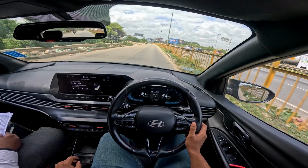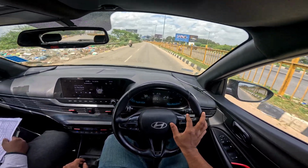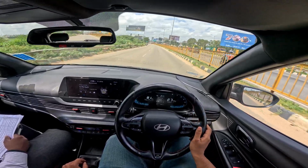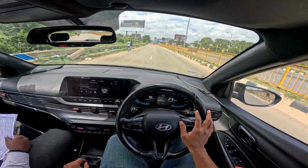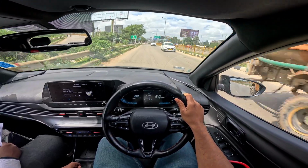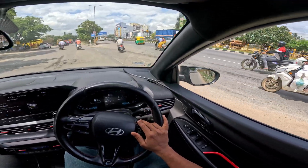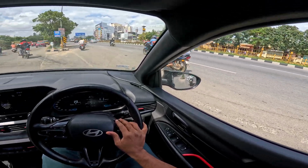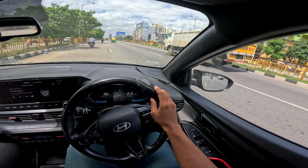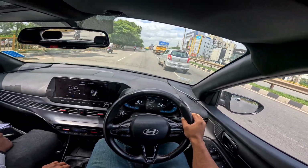I'm not sure if my GoPro captured that well, but that 7-speaker Bose system is awesome. The sound quality is excellent. The gearbox is so smooth, and even the engine, it doesn't feel like a three-cylinder at all. It's just so refined.